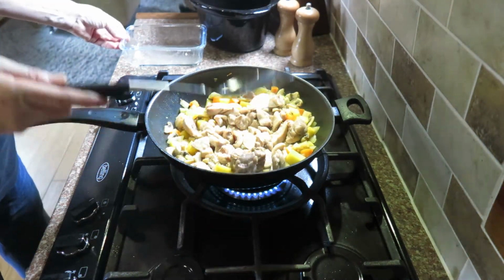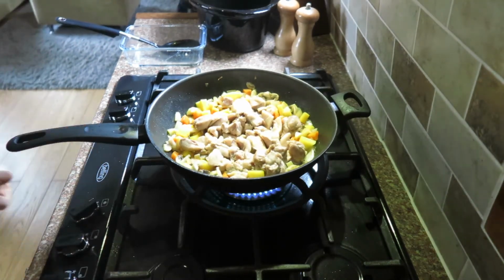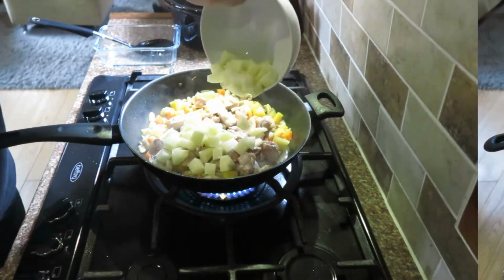and I'm just going to drain off the potatoes because they've been in fresh water, and I'm going to pop the potatoes in as well. There we go.